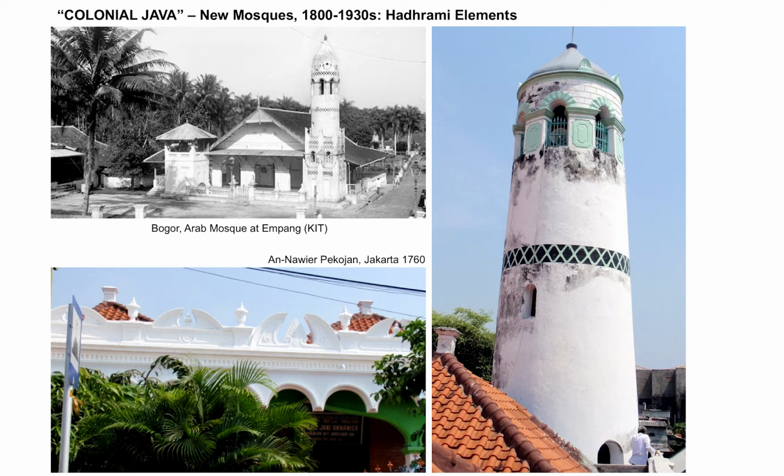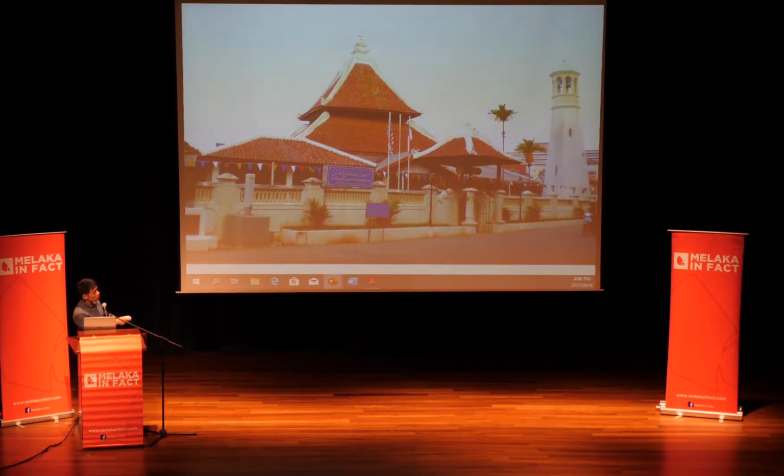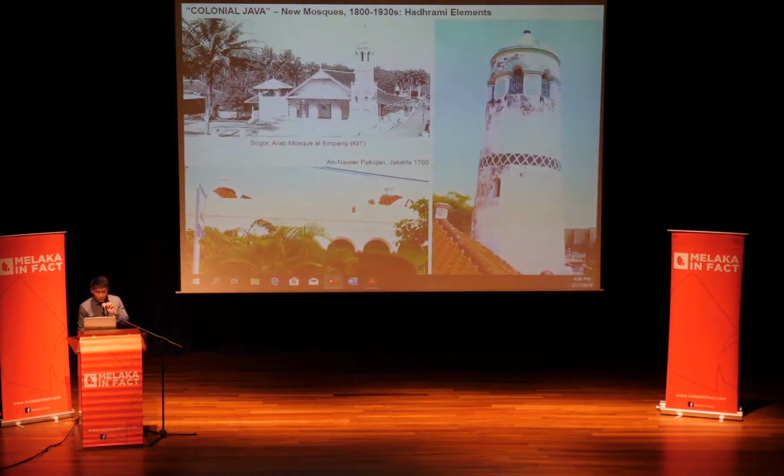That would be how they approximate the Hadramaut minarets. A good Hadramaut minaret can be found in Bogor's Arab Mosque at Empang. It's still there today. And also in An-Nawir Pekojan in Jakarta. This one has French ornamentation, like these rusticated arches, and then these antefixes. But you can still get the overall profile of the Hadramaut minaret. So now I hope you can see this as an approximation of a Hadramaut minaret, but not quite. And we're only just talking about the minaret.